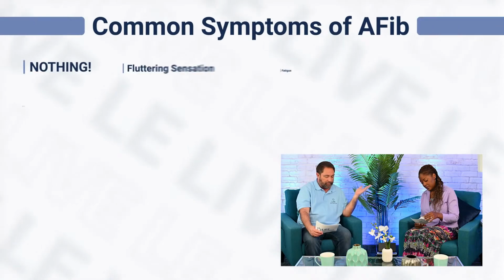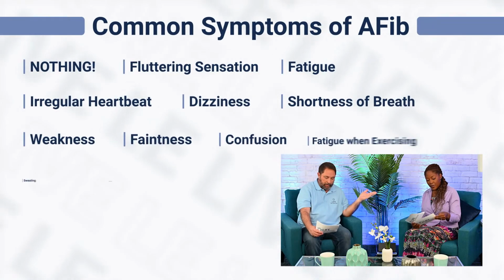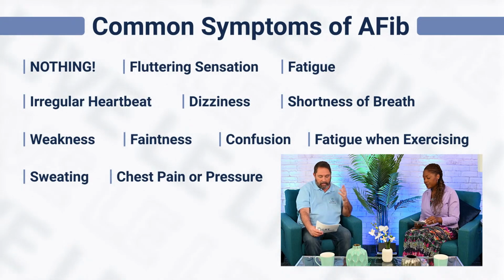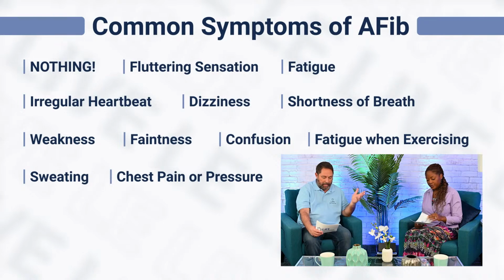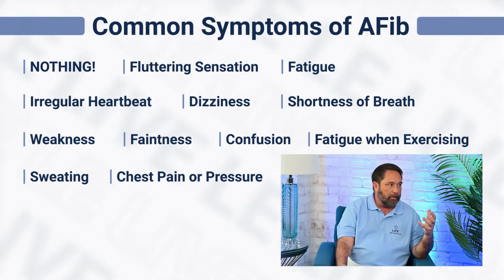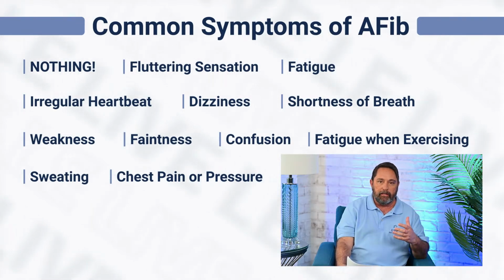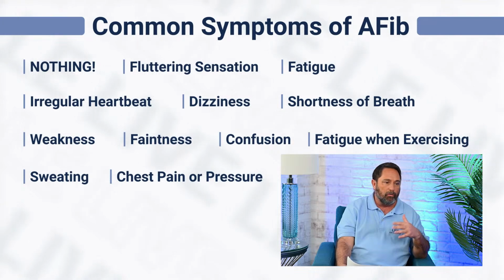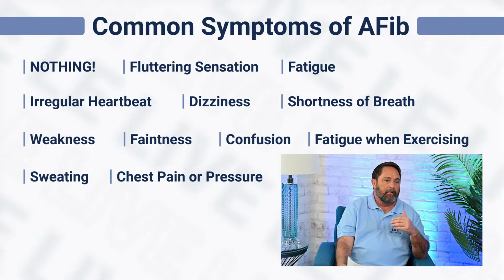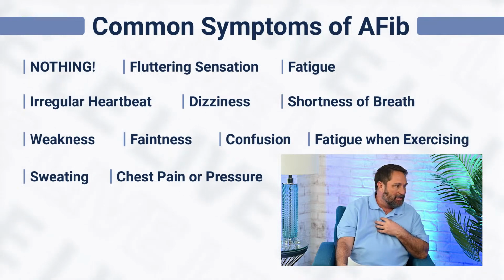Other symptoms that people will have, you want to go through some of these. Fatigue, that's very common. Again, feeling that rapid, irregular beat. Shortness of breath can even happen. Sweating, chest pain. But here's the thing. For most people who are overall healthy with AFib, what I have seen in clinical medicine is they don't really have those. They may feel it. It doesn't feel good. Maybe that causes a little anxiety, just feeling that.